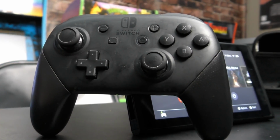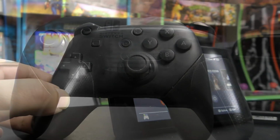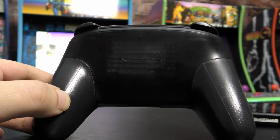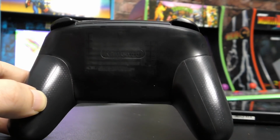It has all of the features that the Nintendo Switch offers, such as amiibo support, gyroscope, and rumble, and it's just a fantastic and well-built controller. It feels great in your hands, it feels great when you're playing video games. The analog sticks are very smooth. I even like the D-pad, even though a lot of people don't like the D-pad. So if you're looking for a premium option, this is definitely the way to go.